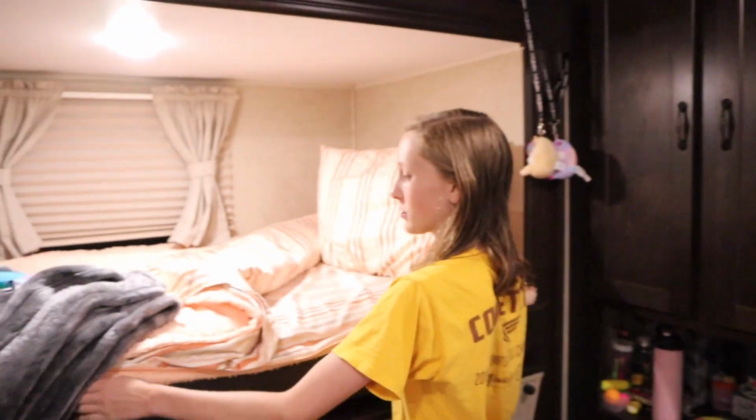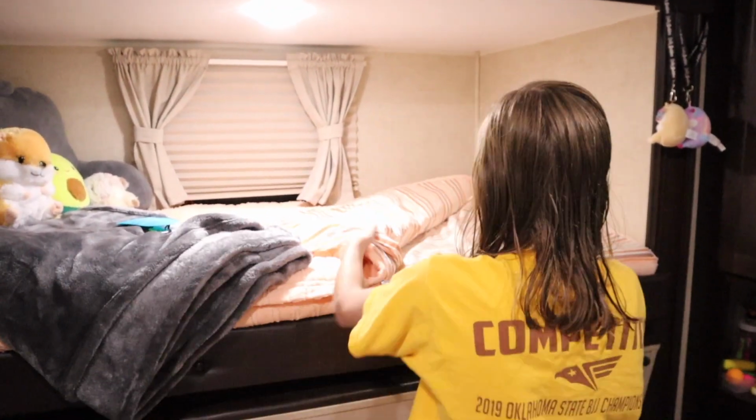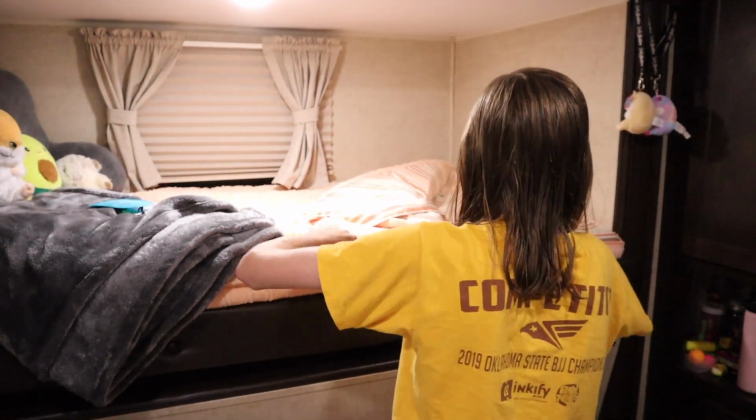Look, that's how long it takes me to make my bed. Take off my pillows. Fold it. That's already too long. That's taking way too long, Hayden. Nice.